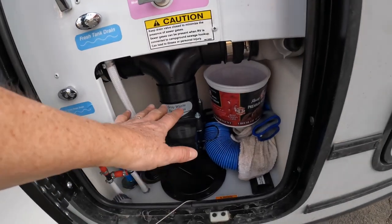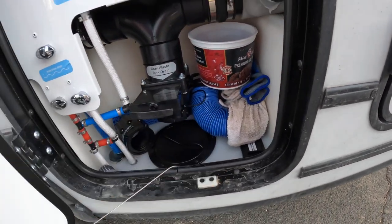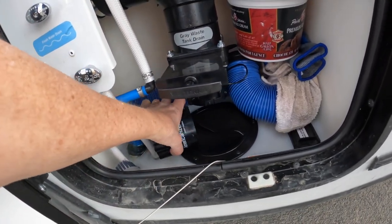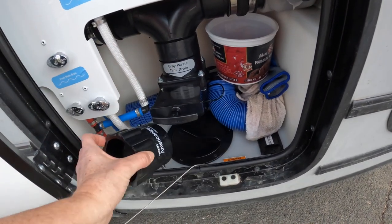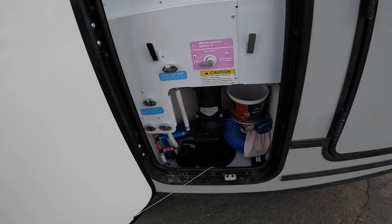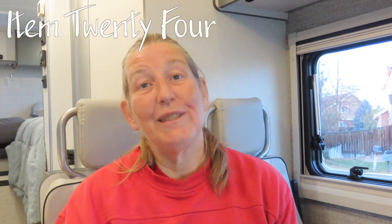And then this is the gray water dump, so now we have to have a sewer hose. This is the Americanizer that James from Fit RV designed and is selling. So this allows that cassette to be hooked up to that water hose to make it easier to dump into an RV dump. So number 24 is price.